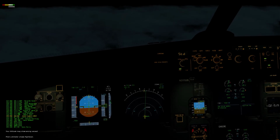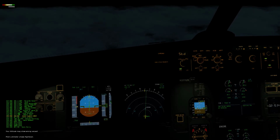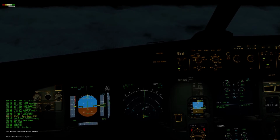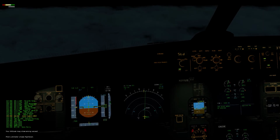Delta 2301, contact Jacksonville Center 124.77. People were dissatisfied with VATSIM audio so they stayed away, and now that it's fixed they will hear. Delta 2301, good day. I wonder if it just attracted a whole new bunch of people.